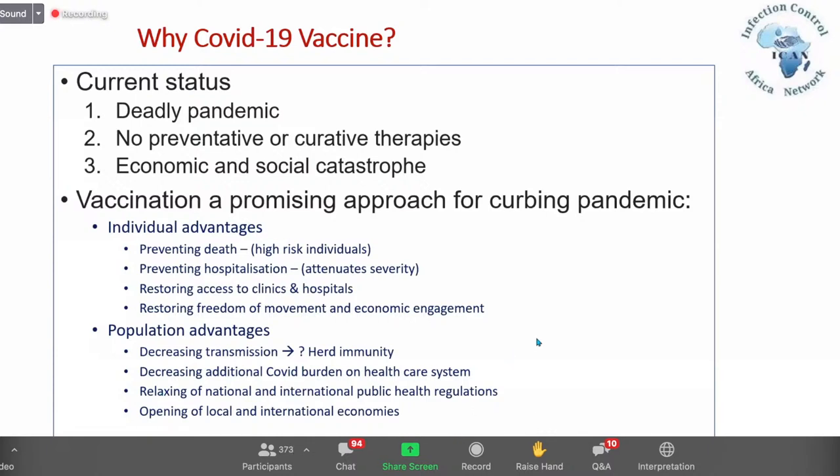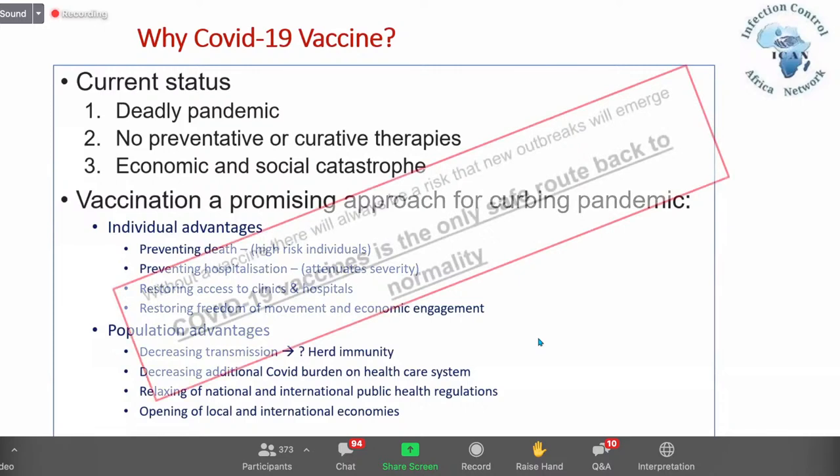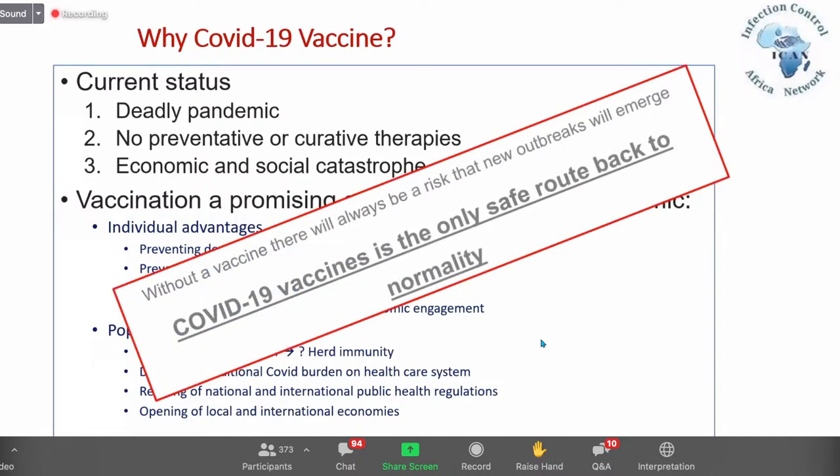Very, very important. We have up to 4 million people in South Africa today who do not have a means of earning a living because of the various issues that have arisen through COVID. And without a vaccine, there's always a risk of new outbreaks that will emerge. This is true, as we've seen, with the emergence of the alpha, the beta, the gamma, and now the delta variant, and possibly the lambda variant. And this is the only safe route back to normality.